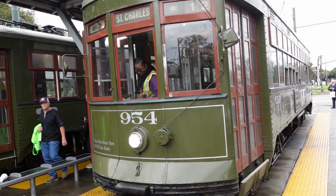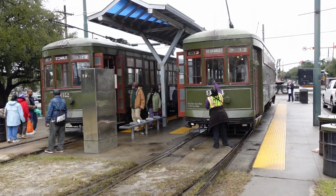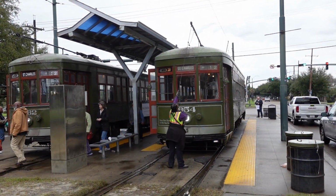An interesting trip on the St Charles line. There's not much at the end of the line, but just turn round and come back again. The ride is well worth it.